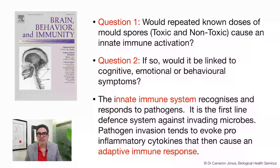or a non-toxic version of mold. And how they did that is they actually washed the spores with ethanol to get rid of the immune-priming cell wall coat. So it's the same spores, but they are considered inert. And they called these toxic and non-toxic. And then the second question was, when these are presented to the mice, is there an impact on cognition, the emotional response of the rodents, and are there behavioral symptoms?